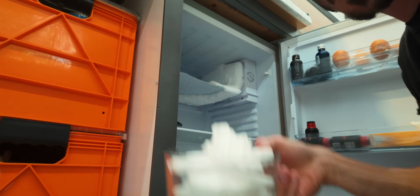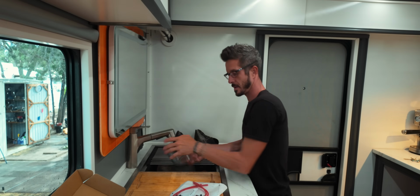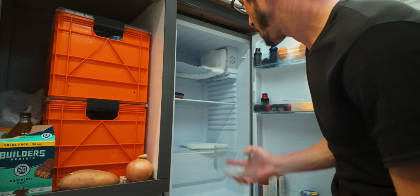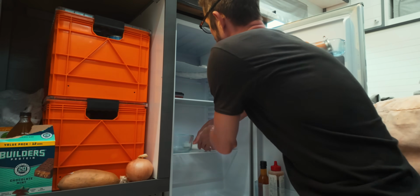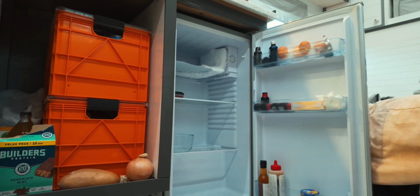Man, we're doing good already. Look at this. I got a whole thing full of ice. I'm gonna throw this in the sink. There we go. Empty the bowl. Now we got a fresh start. Look at this huge piece. We'll put that right in the sink.